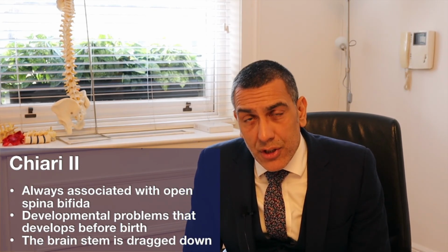And this is a developmental problem that occurs well before birth. It's a situation where the nerves in the lower back actually don't go down to the legs, bladder, or bowel, but end up coming out on the skin. And this drags the brain stem down, as opposed to just the cerebellum. And that's the Chiari 2, a very different problem, a very different disease process.